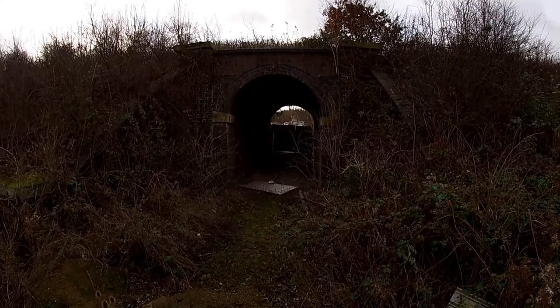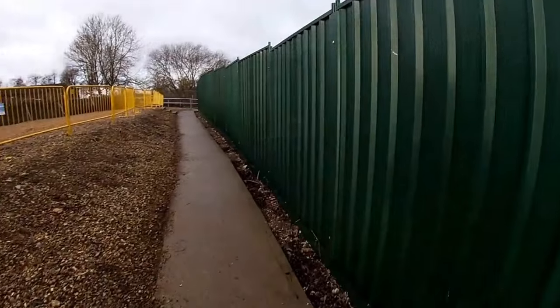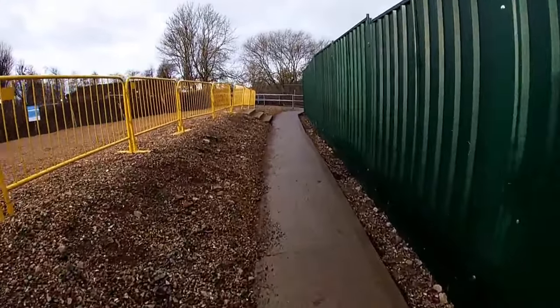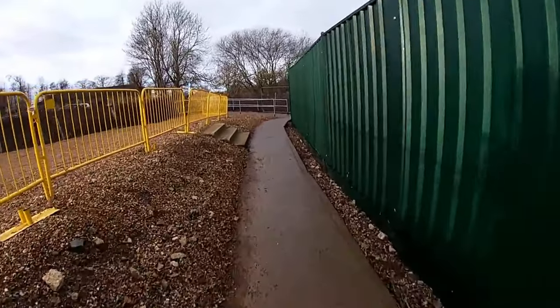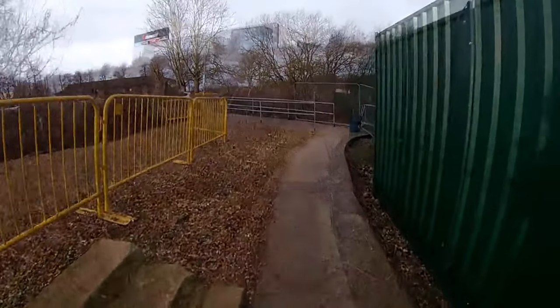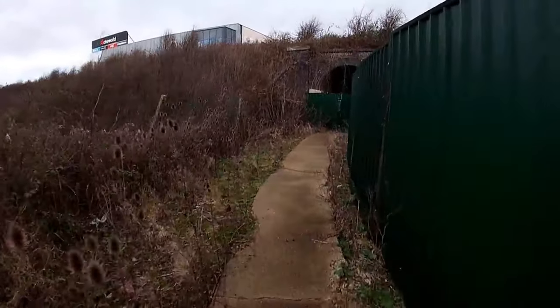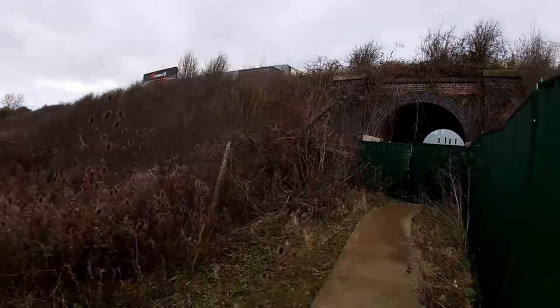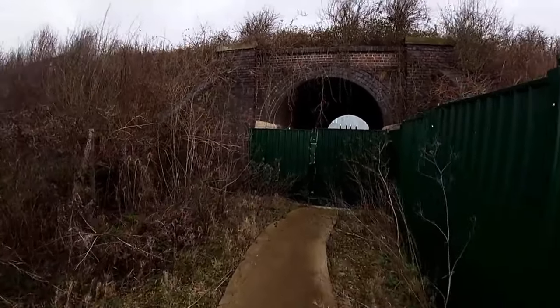I may be able to go around the other side and see if we can get on there. So this massive green fence, I'm a bit too fat to climb. We don't climb things. Not when we're filming, anyway. Oh, put a fence up this way as well. But yeah, you can really tell, look, proper railway bridge. Love it.